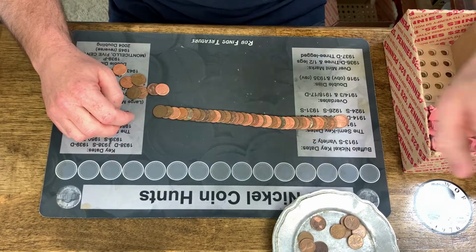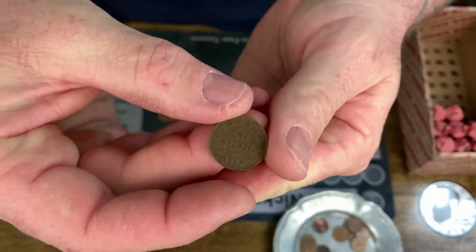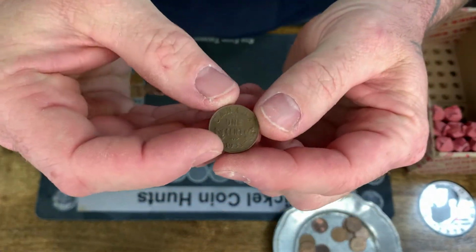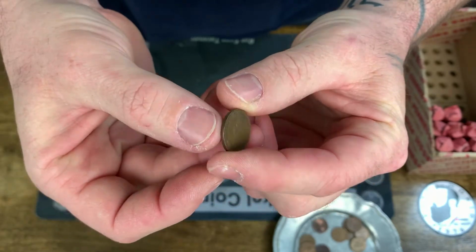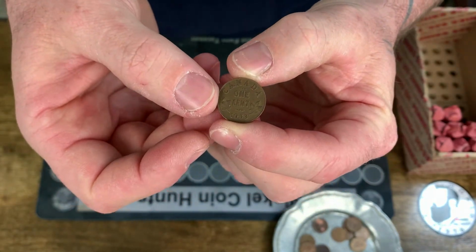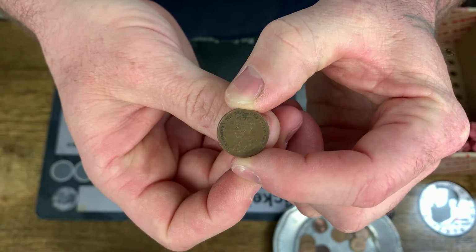Okay, this is a fantastic find right here. This is a 1933 dropped coin. This is a 1933 King George Canadian. How awesome is that? That is in really good shape too. 1933 King George the Fifth.